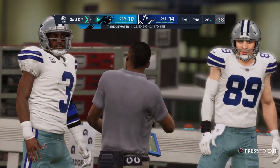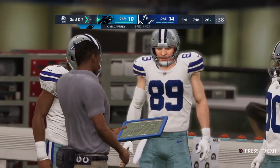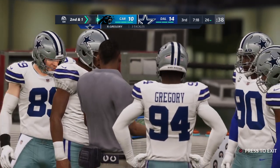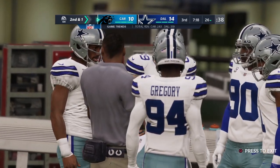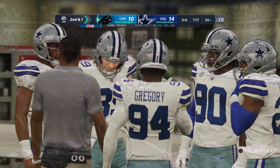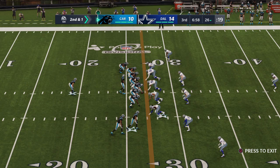Nice pickup of 9 yards on first down. To Christian McCaffrey. A gain of 9. Brings up 2nd and 1. At the 26-yard line. That last catch short of the marker by just a yard leaves him with a very manageable 2nd and 1.